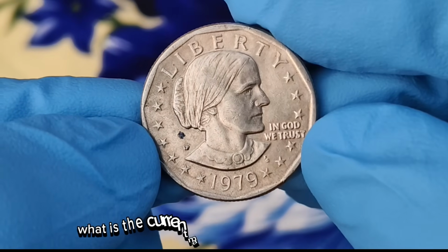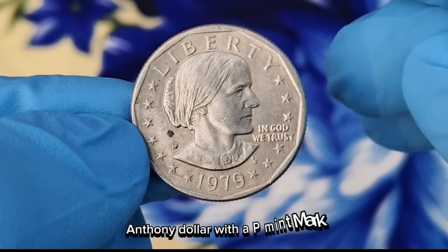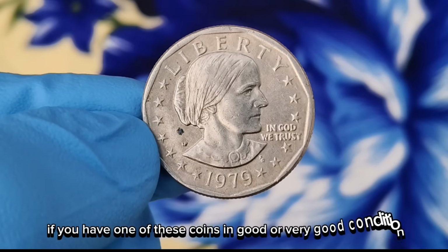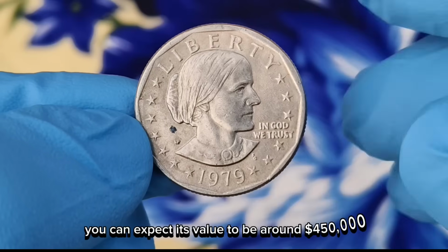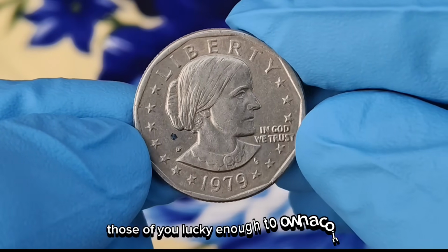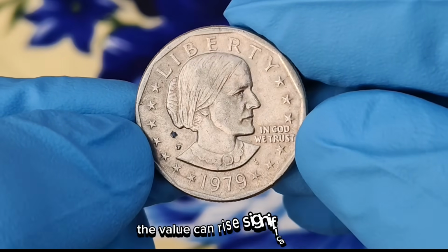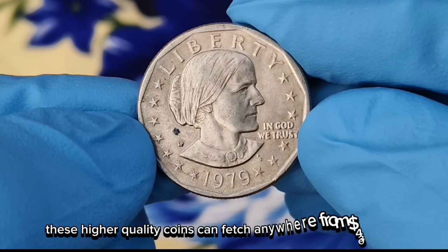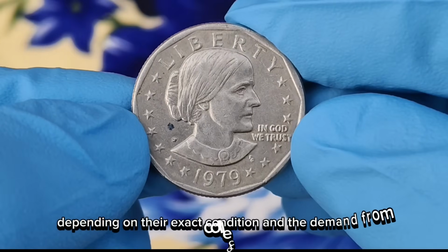What is the current market value of a 1979 Susan B. Anthony dollar with a P mint mark? Let's get into it. If you have one of these coins in good or very good condition, you can expect its value to be around $450,000. But that's just the starting point. Those of you lucky enough to own a coin in uncirculated or proof condition, the value can rise significantly. These higher quality coins can fetch anywhere from $430,000 depending on their exact condition and the demand from collectors.